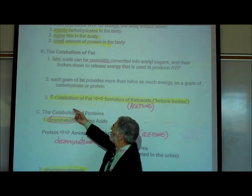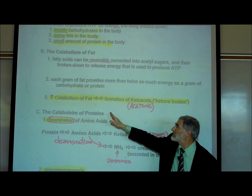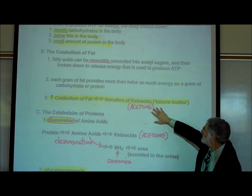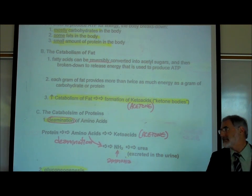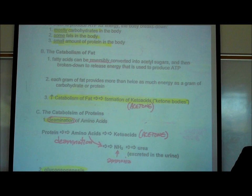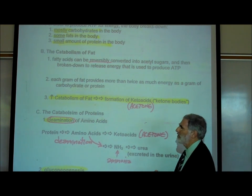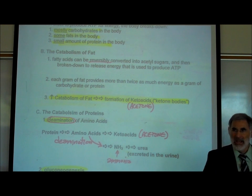Here we wrote that whenever there is increased catabolism or breakdown of fats, you form keto acids or ketone bodies. There are a number of keto acids, and one of them is acetone. We'll have more to say about acetone. Acetone has a kind of fruity smell.